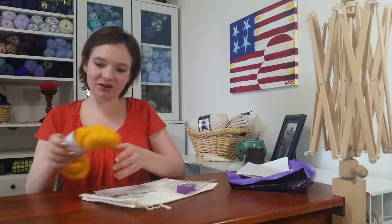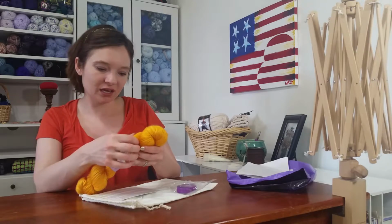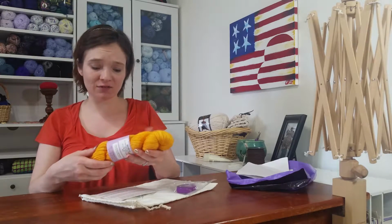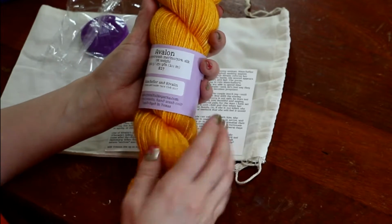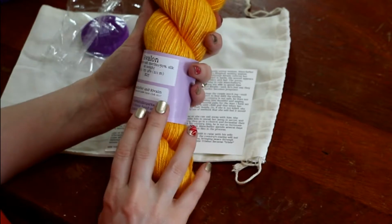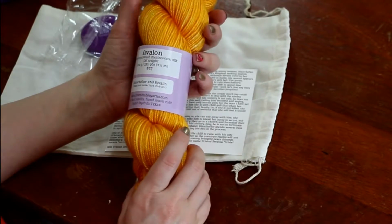And let's take a look at our yarn here. God, this is really gorgeous. This is like sunshine in a skein of yarn, y'all. Okay, so this is her Avalon base. It is 50% superwash merino, 50% silk. It is a DK weight yarn, so it's a sport weight.